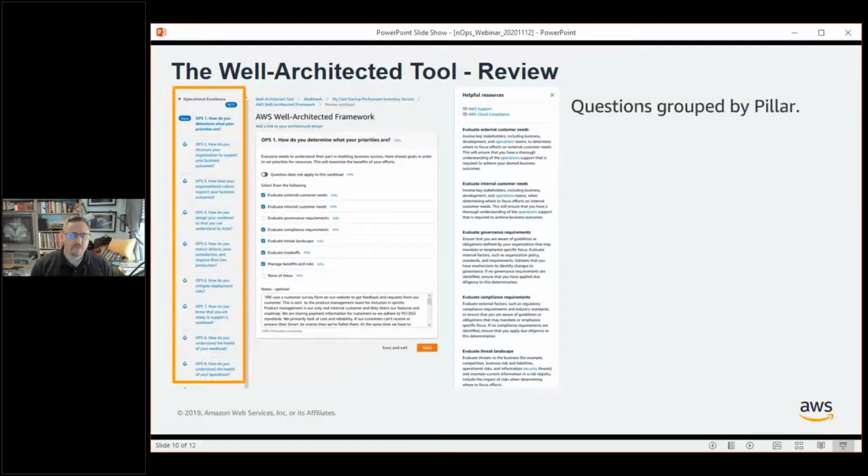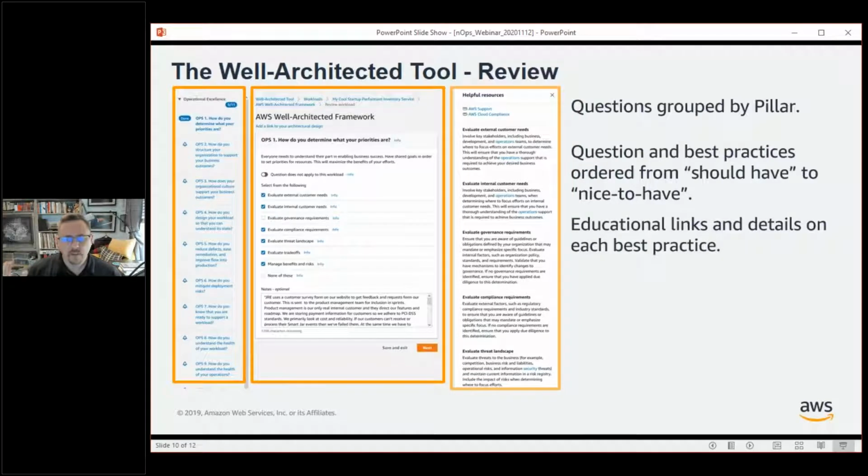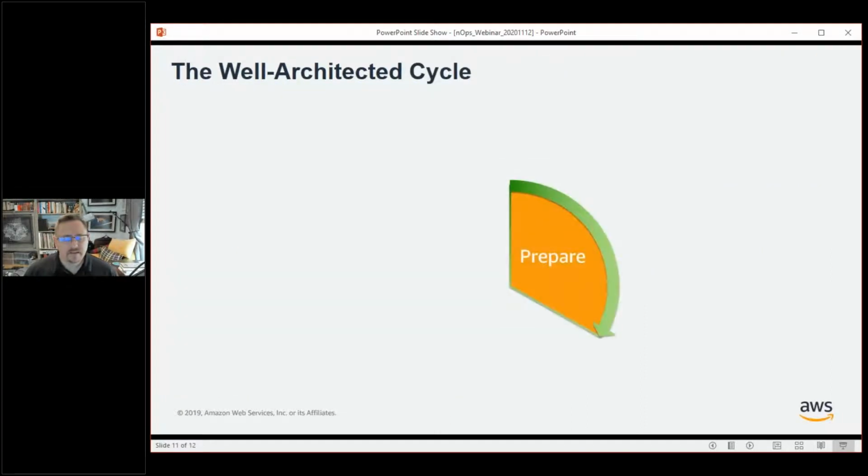If you look at the tool itself, in the Well-Architected Tool we have questions on the left-hand side. We have the best practices arranged from should have to nice to have. And on the right-hand side, we have additional resources so you can learn more about these best practices and really dive into them. So that's the last thing I want to talk about, the Well-Architected cycle.